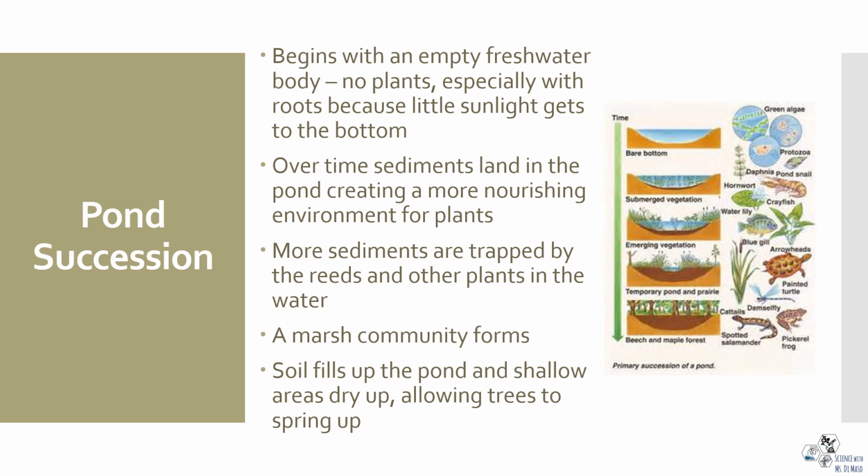It's also going to make the pond a little more shallow, so species can move in and put roots down. Over time, more sediments get trapped. A marsh community will form, one that's kind of half wetland, half normal soil. And then eventually it's going to fill up, dry up, and trees are going to spring up in that area.